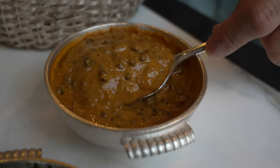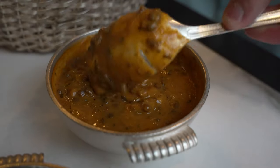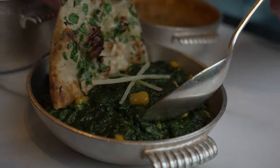You still taste the lentil beans, some of them are still in there, nice texture, and it lends that sort of throaty spiciness. It's pretty good. I like the consistency of that dal. The cream. Let's try the spinach.